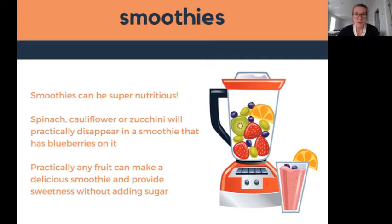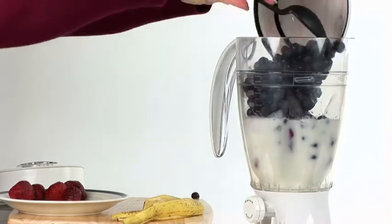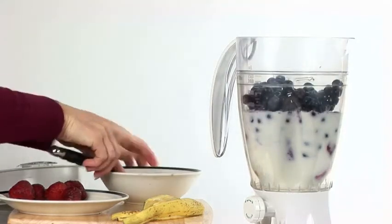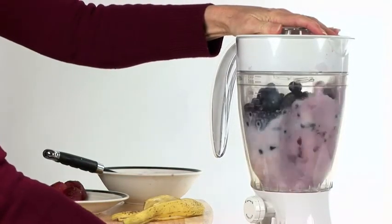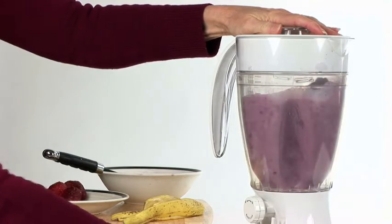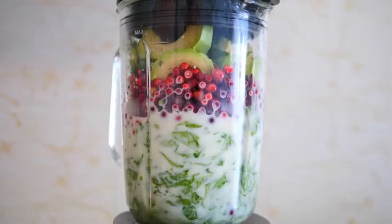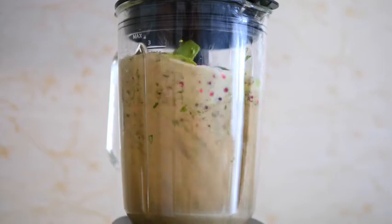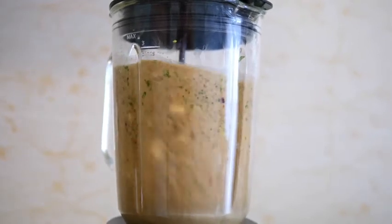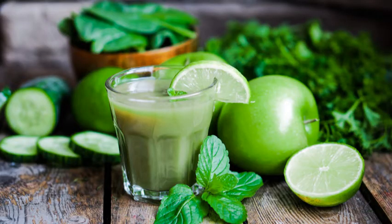So smoothies is one that people think about a lot. They can be super nutritious. They also can be kind of sugar bombs. So we want to say, if you wouldn't give your child or yourself all the things in one sitting, you don't want to have it liquefied and then assume that it's going to be different. But things like spinach and cauliflower, or even steamed zucchini, if there's no seasoning on it, will practically disappear in a smoothie, especially if there's something vibrantly colored like a blueberry in it. And then practically any fruit is going to make a smoothie delicious and add sweetness without having to add additional sugar. You'll have that natural sugar in the fruit.